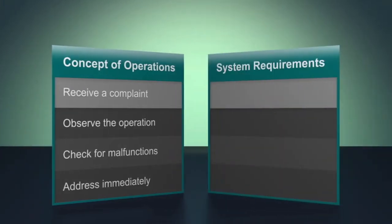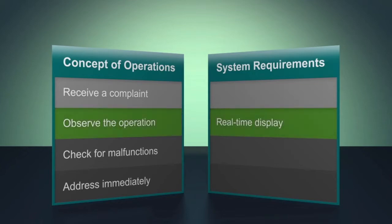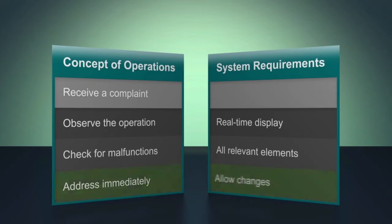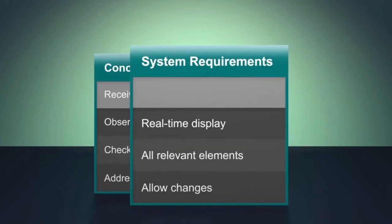To support this activity, the system must provide a real-time display that presents all the elements relevant to any operational problems and malfunctions that the operator can foresee. Additionally, the system needs to allow for control changes that might correct the problem, at least temporarily. When presented with these requirements during the proposal process, the proposer can demonstrate how the implemented system fulfills the requirements.